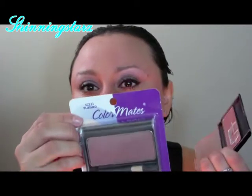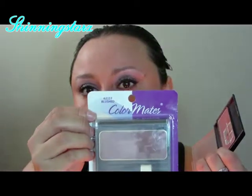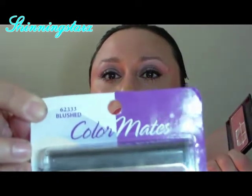There isn't anything on the back because I did mention that I got this at the dollar store, and this is what it actually looks like. It's called Color Mate, and the color is called Blushed. It's just this peachy, pinky color. It's mostly matte, but it's just a really, really pretty color.